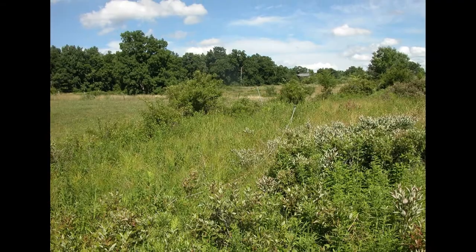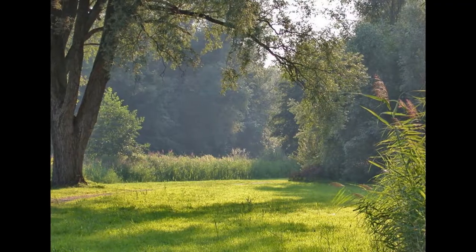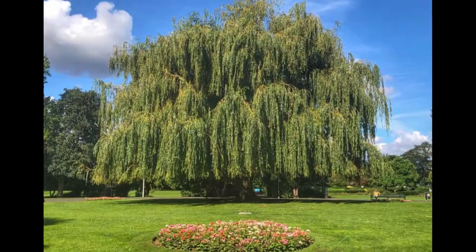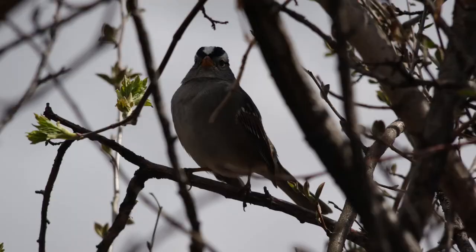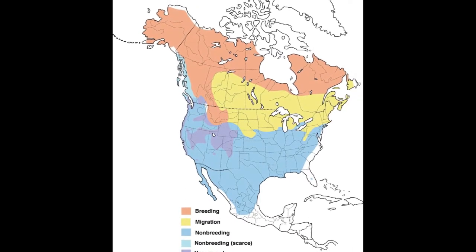This bird favors open shrubby meadows, bogs, forest edges, forest clearings, riparian thickets, alpine meadows, lakeshores, suburban yards, and willow clumps. White-crowned sparrows can be found all across North America, from Alaska all the way down south into parts of Mexico.